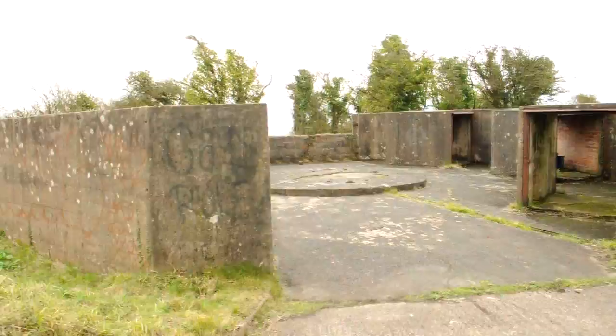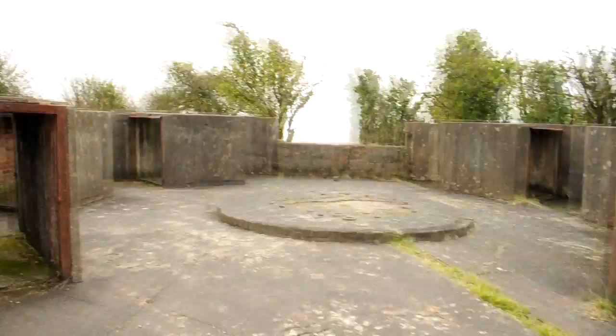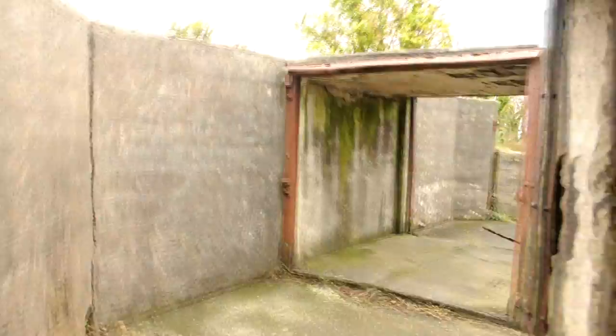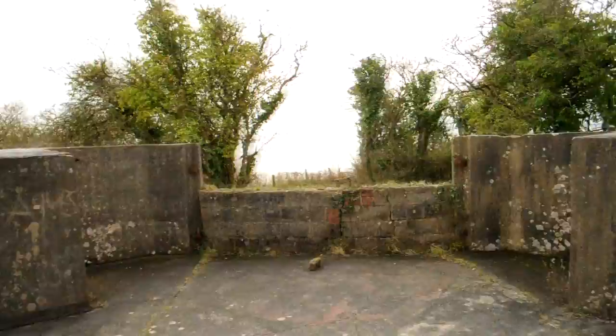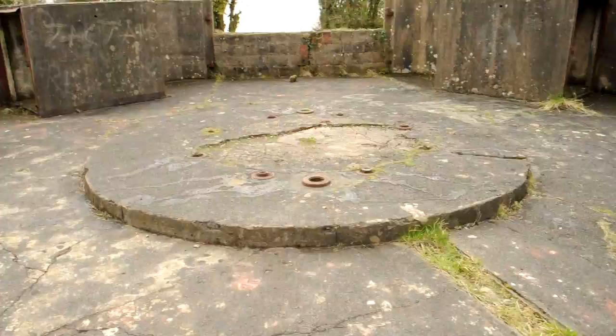So as you can see guys, this is one of the first forts around here. Just walking through and they're quite low. I don't know what this part would have actually been for. I'm assuming obviously back in the day this would have been clear of trees and one of the cannons would have been here, so that's what I'm assuming.